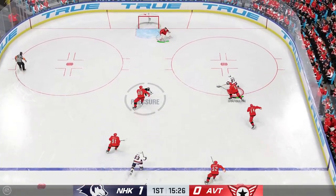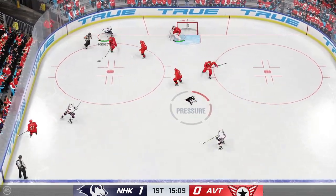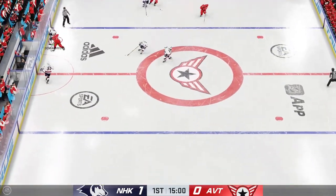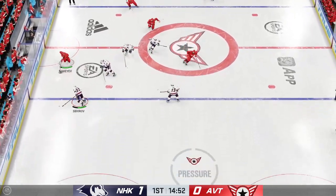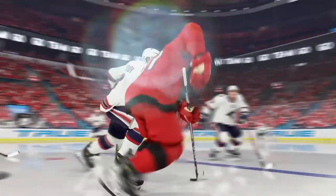Skates across the blue line. Fires it on net. James, I have no idea how he got to that puck. It's some gymnastics at its finest. That's how that save was made.